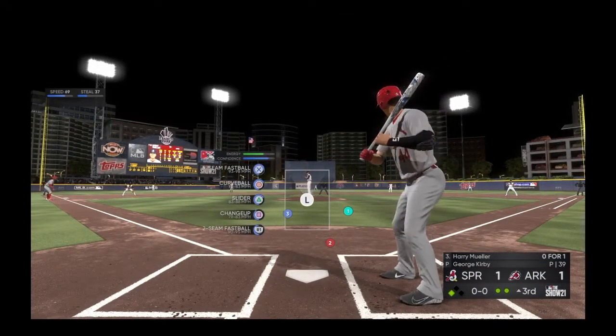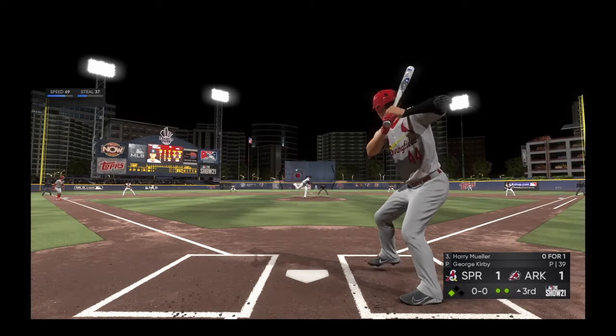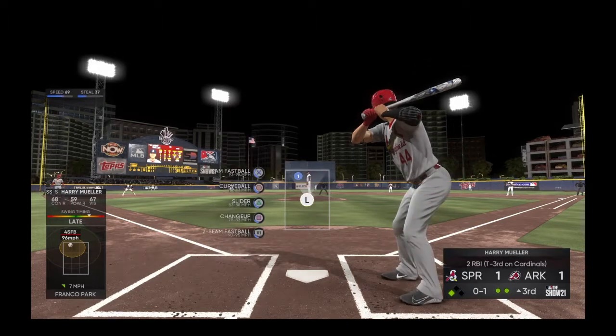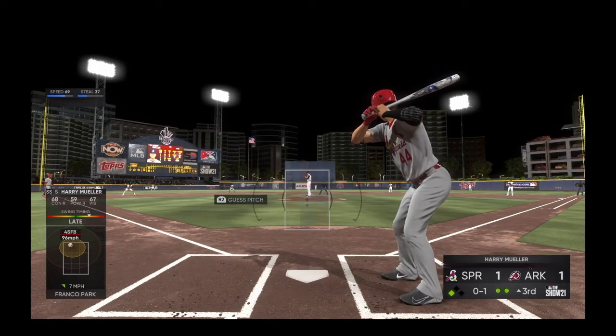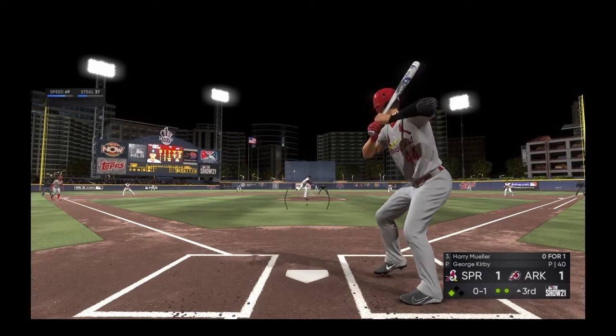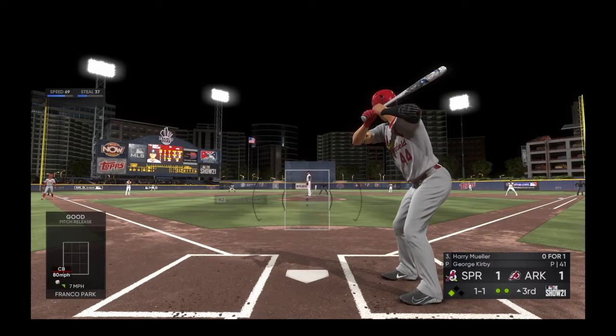Stepping up is Harry Miller. 0 for 1 for him in this one. First pitch on the way. And a strike to count. Tied for third on the card with three RBI. The 0-1 offering. Here's a breaking ball outside, and now it's 1-1. How good did I play in that first episode?